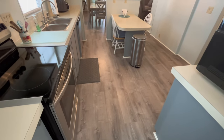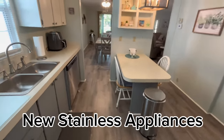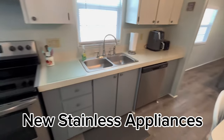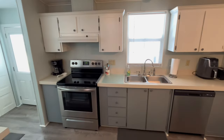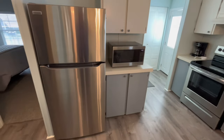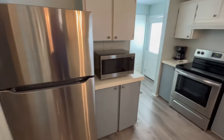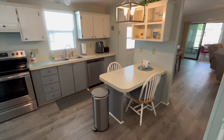So everything again, very new in here. New vinyl plank flooring, new appliances, stainless steel. Cabinets have all been repainted. Very tastefully done. Little eat-in area here in the kitchen.